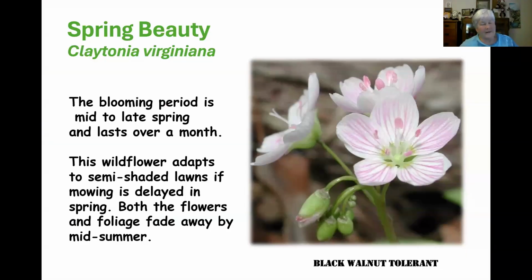I love spring beauties. As a matter of fact, I don't think I know anybody who doesn't love spring beauties. Spring beauties are a wonderful plant. They're completely edible too, by the way. Native Americans harvested the little tubers. Our early settlers called them fairy spuds.